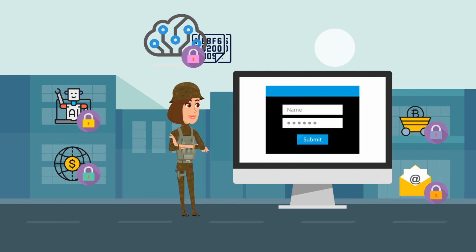This is where Multi-Factor Authentication, or MFA, makes its grand entrance. It's an enhanced security method that requires users to provide multiple means of identification before accessing an account. But how does it work, and why is it vital in our digital age? Let's dive deeper.